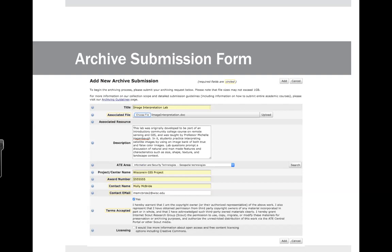So as long as you drop them into that single folder, zip it up, and then upload it to the form, that's perfectly good. On this form, you'll note that the required fields are identified by little yellow circles around the field name. So you must upload a file. You need to add your award number and a contact name and email, someone that we can get a hold of if we have questions about the material. And then you also must agree to the terms at the bottom there.